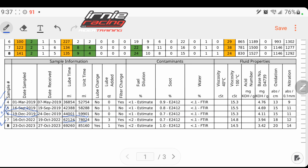And then of course the most recent sample was October 23rd, 2023, almost a year and, you know, 5, 6, 7 days later from the previous sample, from 62,000 miles to 69,000 miles, again, from 78,000 miles to 85,000 miles on the unit, the LMM Duramax engine. And as you can see, I never changed the oil since sample 1 back in March 2017 when I first installed the AMSOIL, when I first bought the truck and changed all the fluids. And there you go, I finally changed the oil for the first time since 2017.